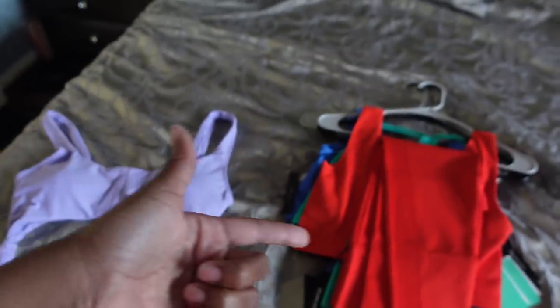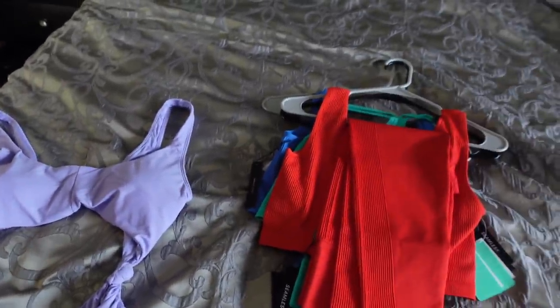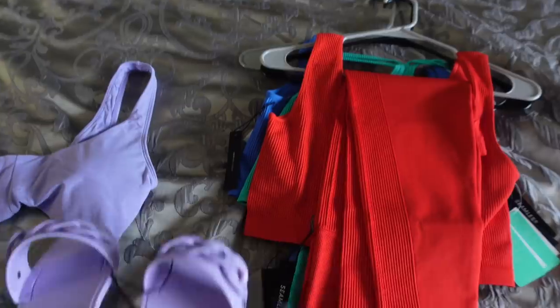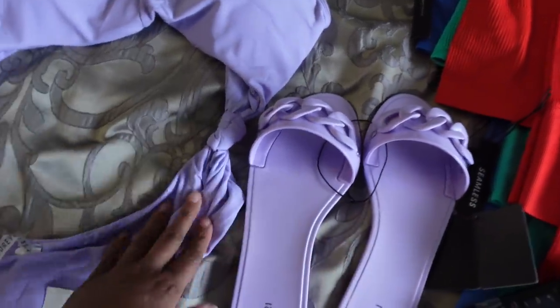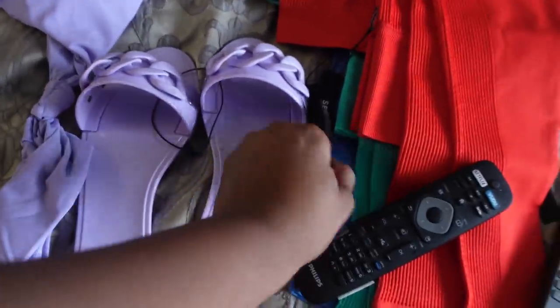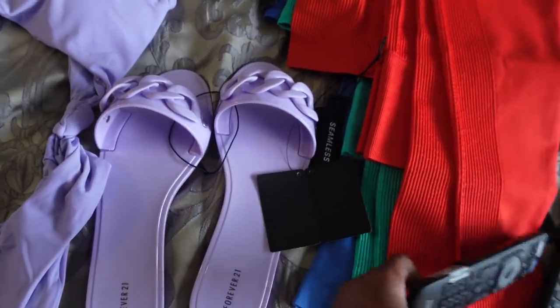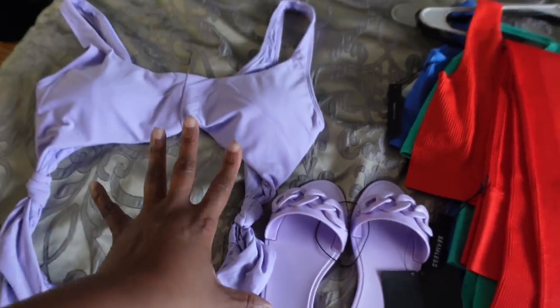So, off of both of these, these were online orders and they just came in. So check Retail Me Not, see which coupon code they still have right now. Oh, and I got these shoes also. Look how cute this is. Look how just absolutely cute. And I think I got these for around $7 or $8 as well. So, yeah.